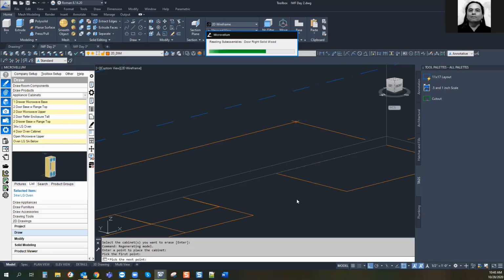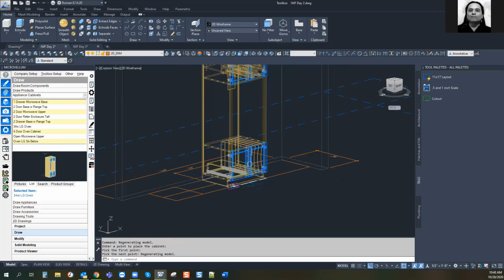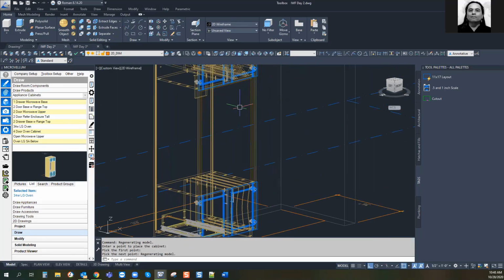Inside of here, it's parametric. We could do whatever. If I needed a left end panel, I could have applied it right here. If I needed a right finished end or a right filler, I could have done all that here. If I needed to change to a new oven, or put a different oven in there, let's say they decided that they don't want to go with the LG anymore, or the LG is on a two-month lead time, this is all modifiable. We just go in and make those changes as necessary.